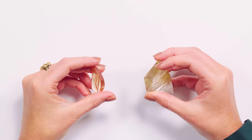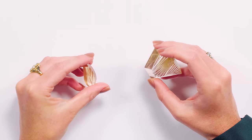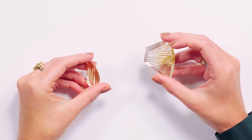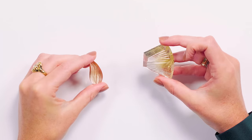His family has been from Germany, has been in the lapidary arts for 500 years. Does a lot of freeform cutting, a lot of styles and shapes that you'll just not see anywhere else. In this case, he's taken two completely different approaches to cutting. You can see this kind of modified pear shape in the case of the Oregon sunstone, and you see some sort of a geometric type of shape with this rutilated quartz.